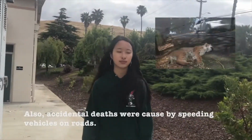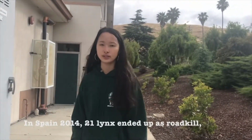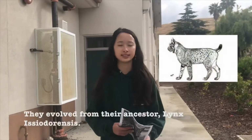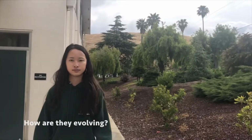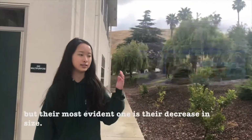Also, accidental deaths were caused by speeding vehicles on roads. Any examples? In Spain 2014, 21 lynx ended up as roadkill, 6 were shot, poisoned, and trapped. Are humans evil? Yes. Are European rabbits evil? No. Moving on, what have the lynx evolved from? They have evolved from their ancestor, the Lynx isodurensis. How are they evolving? There is very little evidence of their evolution, but the most evident one is their decrease in size.